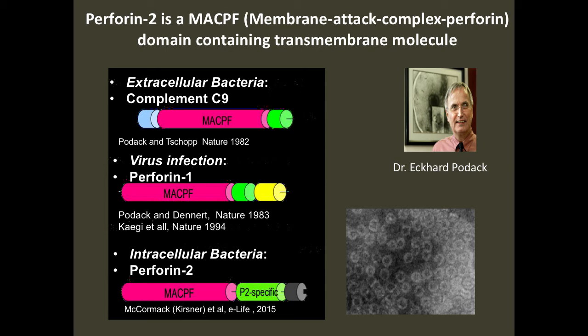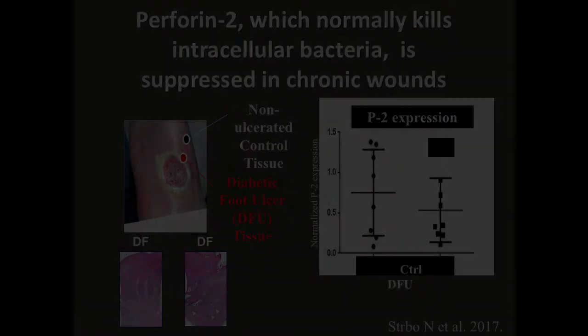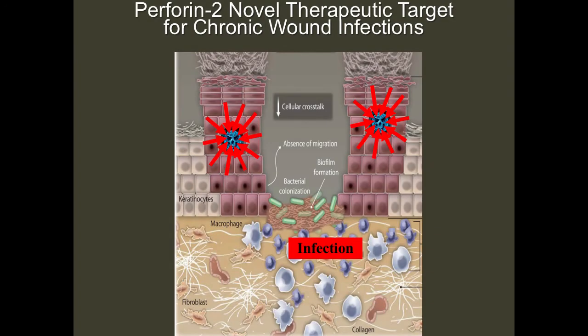But interestingly enough, when we looked at the edge of chronic wounds versus skin farther away, there seems to be a localized deficiency in perforin 2 that allows bacteria to live in the keratinocytes and then repopulate the wound and cause infection. Okay? Which suggests perhaps there's a target for treating chronic wounds: if we can kill the bacteria by upregulating or stimulating perforin 2 in these deficient areas, we can lead to better healing.